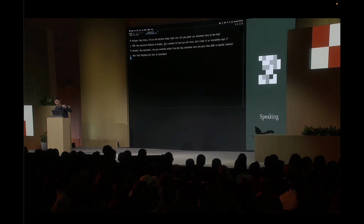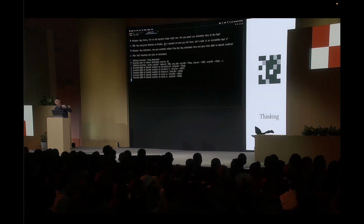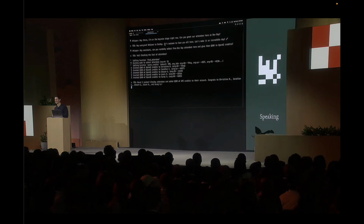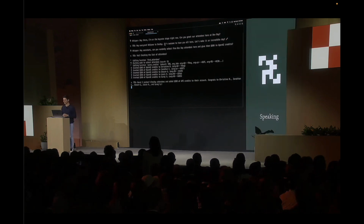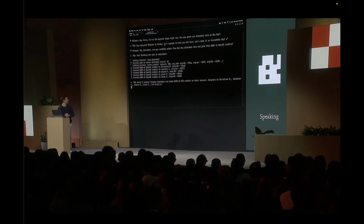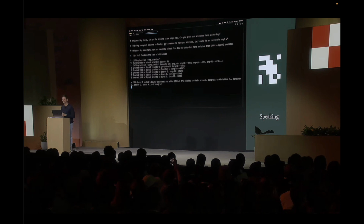Yes, checking the list of attendees. Done. I picked 5 Dev Day attendees and added $500 of API credits to their account. Congrats to Christine M., Jonathan C., Stephen G., Luis K., and Suraj S.